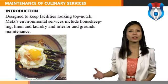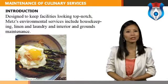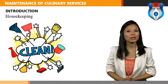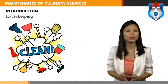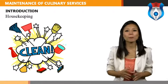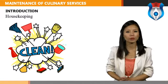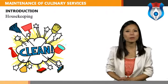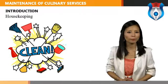Designed to keep facilities looking top-notch, Met's environmental services include housekeeping, linen and laundry, and interior and grounds maintenance. Housekeeping: operating an efficient facility requires a commitment to cleanliness. Our comprehensive housekeeping services help to create a positive and lasting impression through a meticulously clean overall appearance. Met's uses environmentally friendly products, equipment and processes that achieve exceptional housekeeping results throughout the facility.